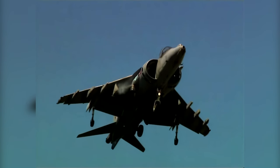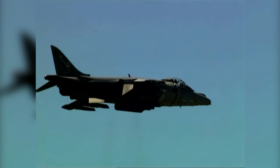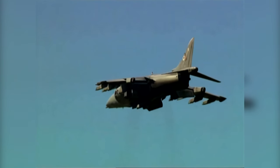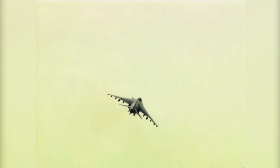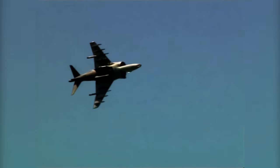The first operational deployment of the latest version, the Harrier GR9, was in January 2007 at Kandahar in Afghanistan as part of the NATO International Security Assistance Force. The GR9 in Afghanistan has been much appreciated by the troops that the Harrier has been supporting in combat. Its rockets and laser-guided bombs have proven to be extremely effective and lethal. The Harrier 2 can fly at 662 miles per hour and has a combat radius of 300 miles.